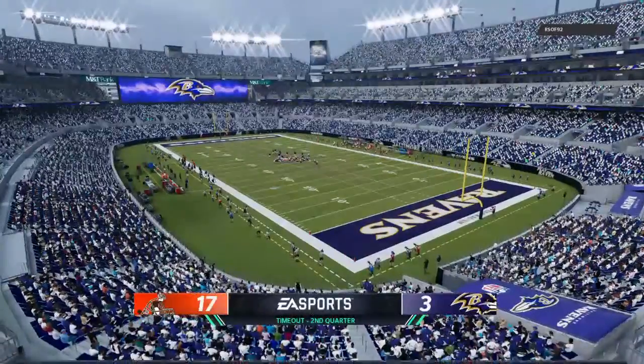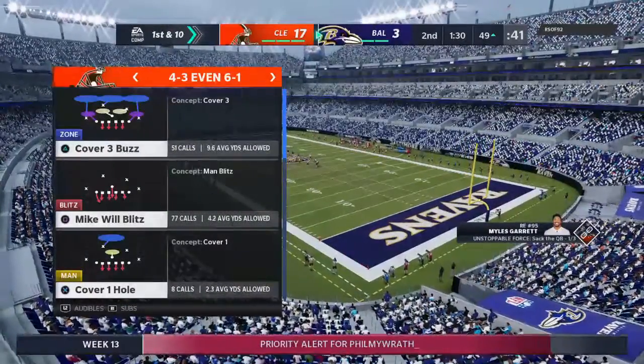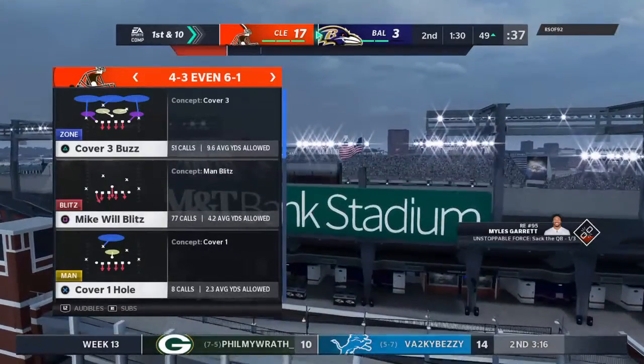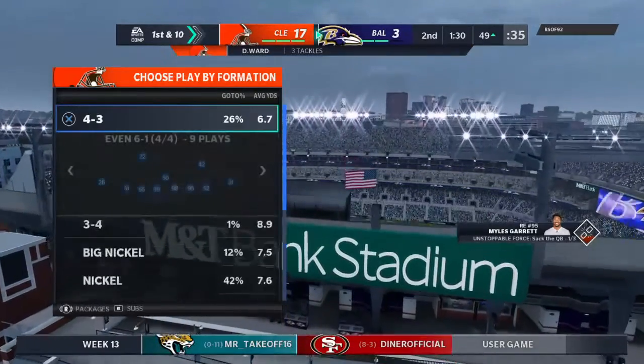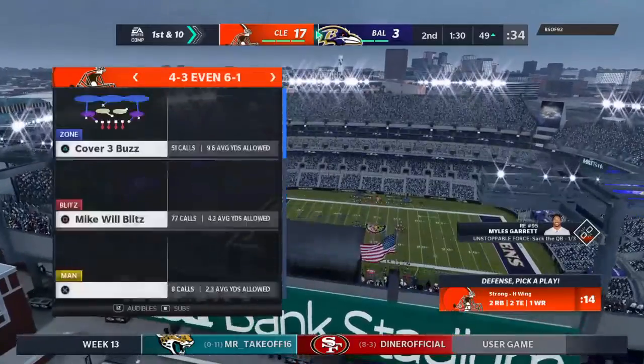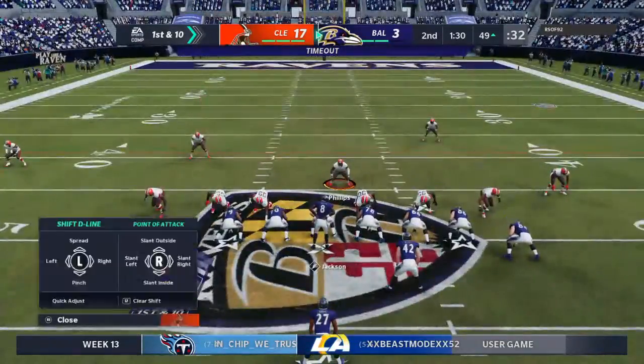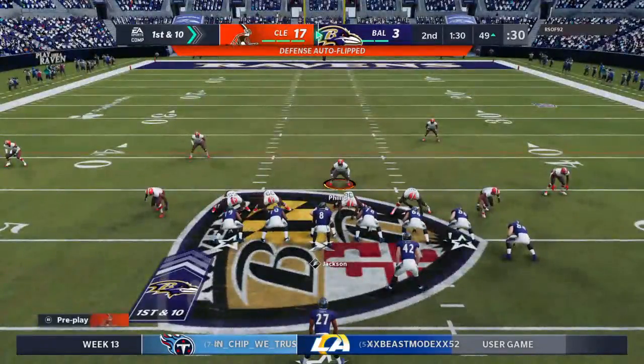Now the Ravens going to use one of their timeouts as they'll get a chance to talk it over after picking up the first down. 1st and 10 at the 49-yard line. This offense finding its legs now. Here's another 1st and 10.